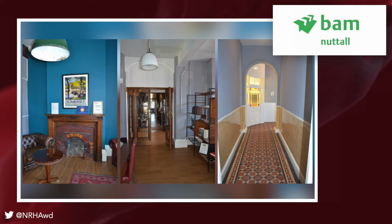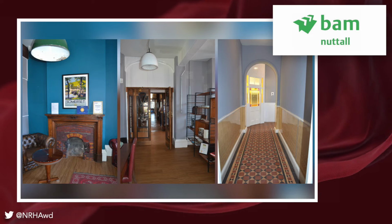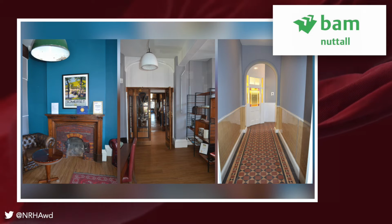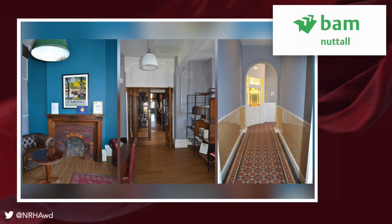Internally, many of the features had been lost during the building's use as offices. Those that remained, such as a fireplace, tiled flooring and doors, were retained and, where appropriate, replicated. Those spaces not required for use by the hotel have been successfully converted into modern offices and workshops.